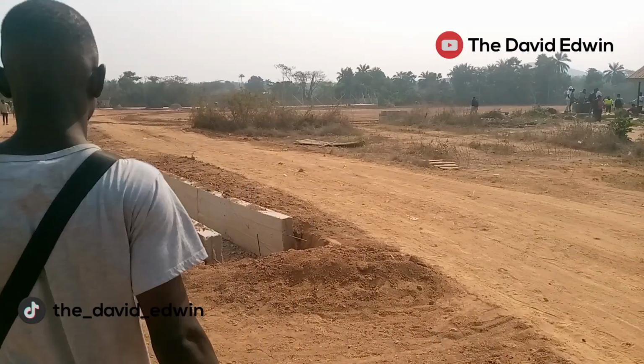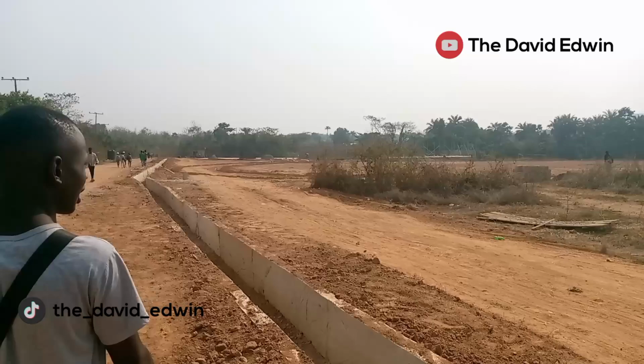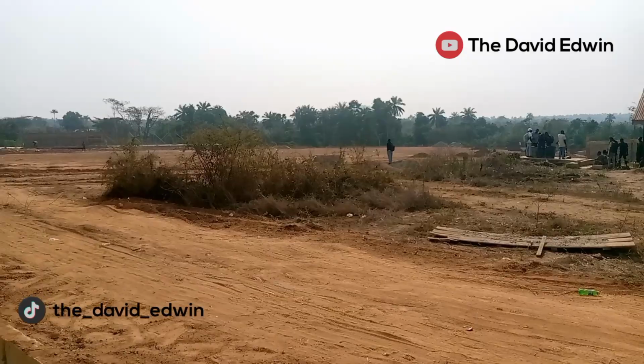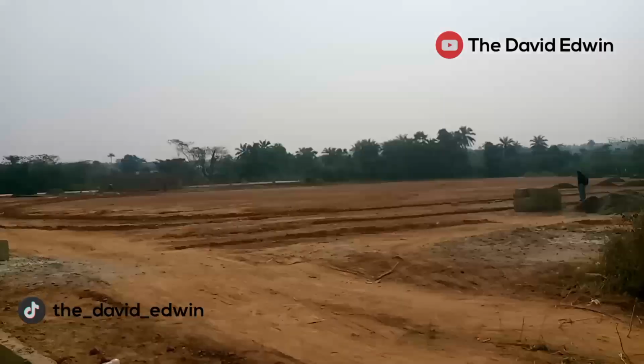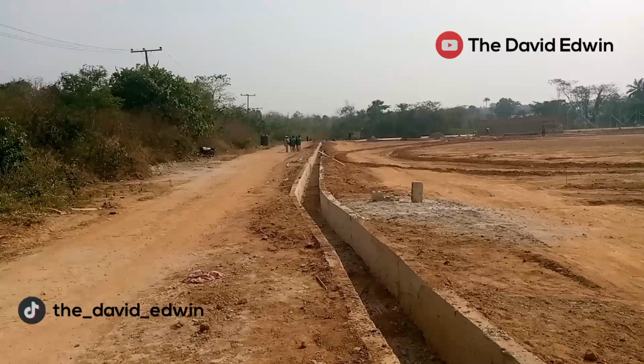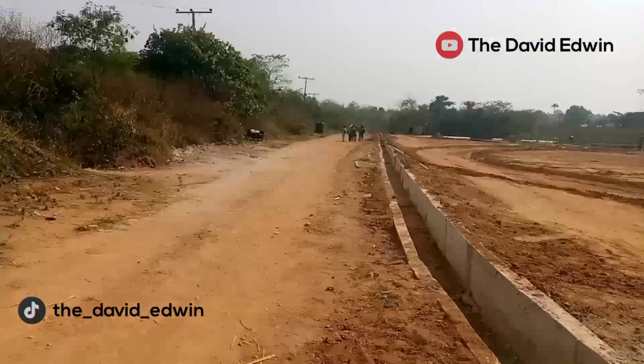So guys, I'm currently on the road going to the Faculty of Environmental Management and Design. So here is the sports complex, which is still under construction. Ongoing site for the sports complex, Ikole Campus. As you can see, most of the buildings in the school are still under construction, and it's going to be a banger, guys, once the project is completed. Okay, so I'm going to see you when I get to the Faculty of Environmental Management and Design.